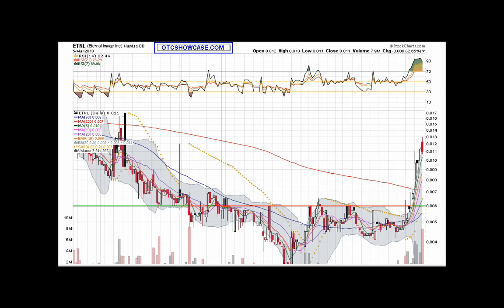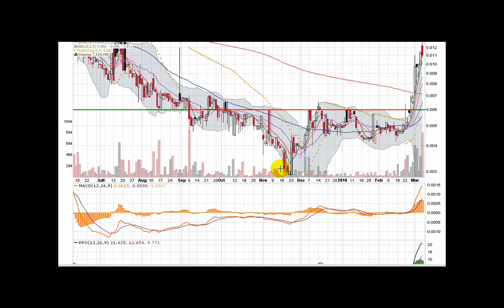What was going on before that, though, was some very positive things. See, it found a bottom down there around .003. And over the last couple of months, it's made some lower highs, putting itself into an ascending triangle sort of look. When that happens, you're looking for volume to push it through.